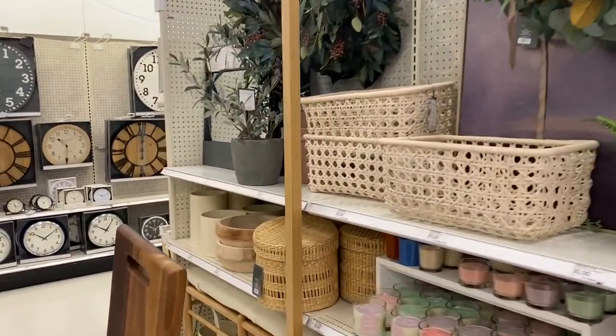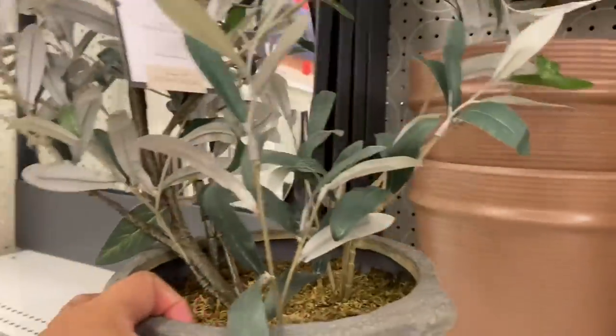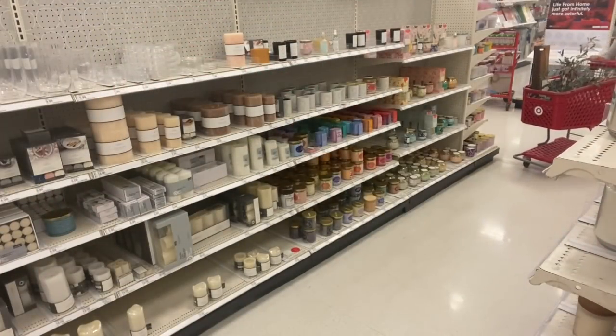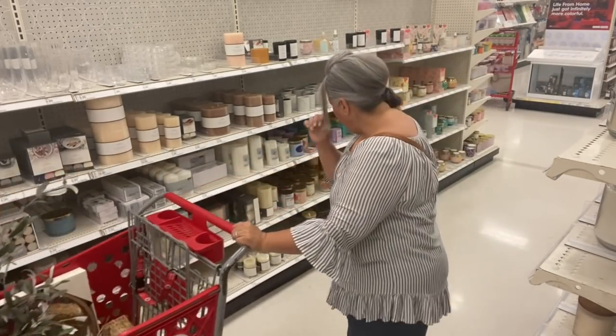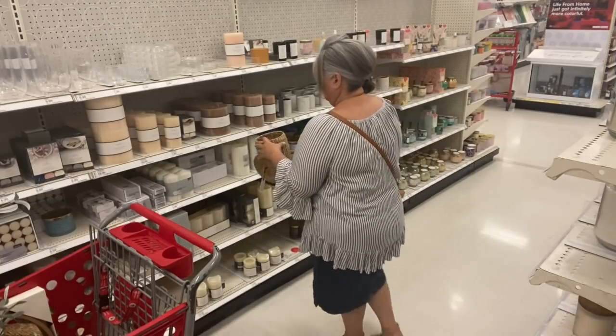When I spied this olive bush, I knew this was the one. I'll have to say this shopping trip has probably been the hardest one to put it all back in the end. I love this and would have kept it in a minute.